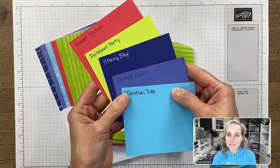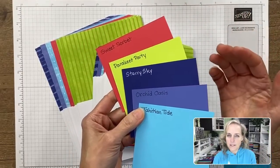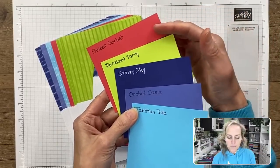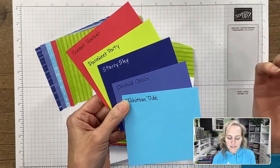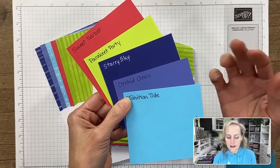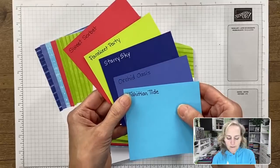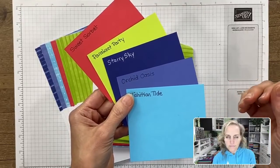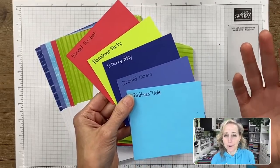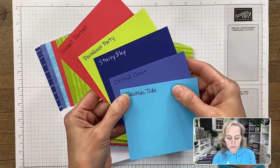So you can see Parakeet Party is your green. It's a very bright neon kind of green. We have Sweet Sorbet, which is a sweet red color that's not super red. It's got a touch of pink to it. And then we've got Starry Sky, which is a nice kind of purpley blue. It just has a tinge more purple to it in the blue than it would any other color. It's not greenish blue, that's what I'm saying.